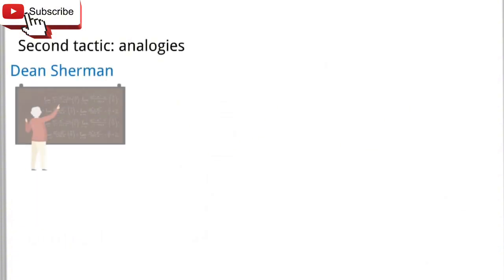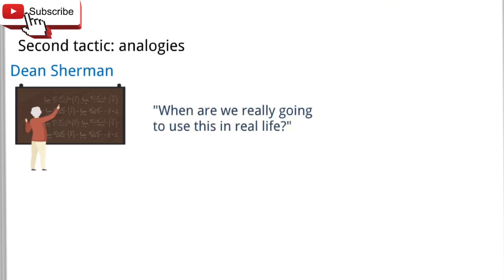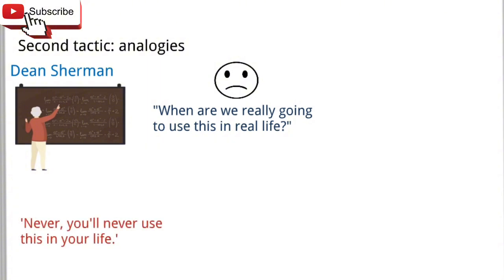Second tactic, analogies. Dean Sherman was an algebra teacher, who would often get the question, when are we really going to use this in real life? Dean says, first, I was really annoyed and would bring different justifications why they should take algebra seriously. But now I say, never. You'll never use this in your life.